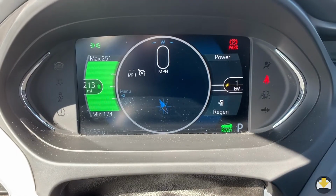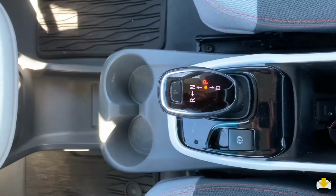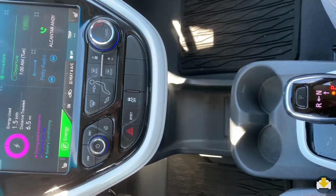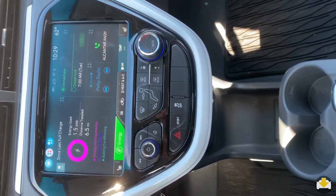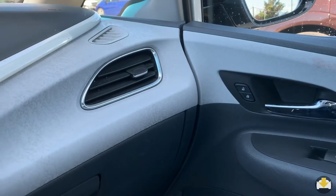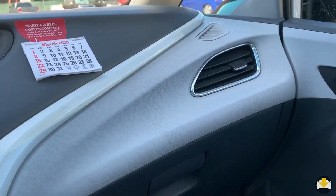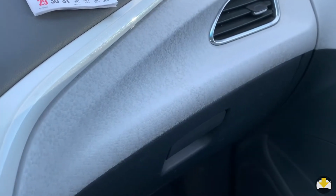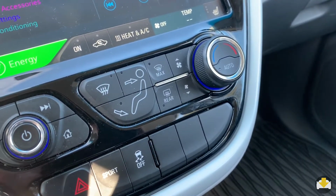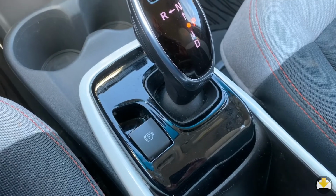The instrument cluster is digital and the infotainment is through a large 10.2-inch touchscreen. The rest of the vertical and horizontal consoles are pretty sparse. What does Manuel think of the interior? It just seems a little cheap, and I think because of the weight, trying to save, they say it's to keep the weight down, so Chevy says, but I think it was more of an economic choice to keep the price of the vehicle lower.